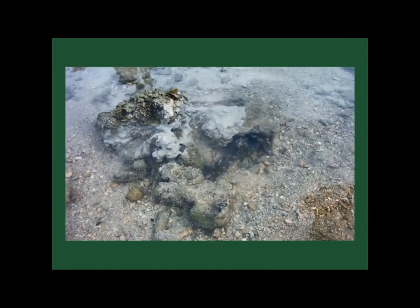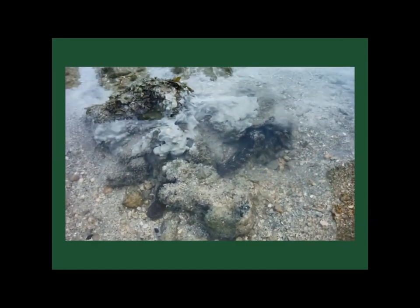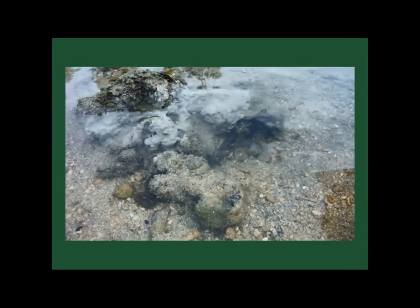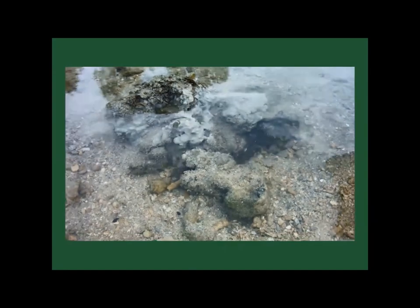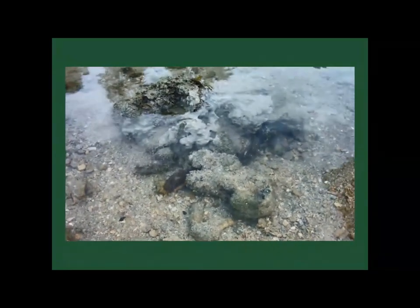This one over here is trying to hide itself, but because the burrow is a bit too small, it's trying to grab onto little rocks and rubble to cover itself so that it won't be spotted by us.